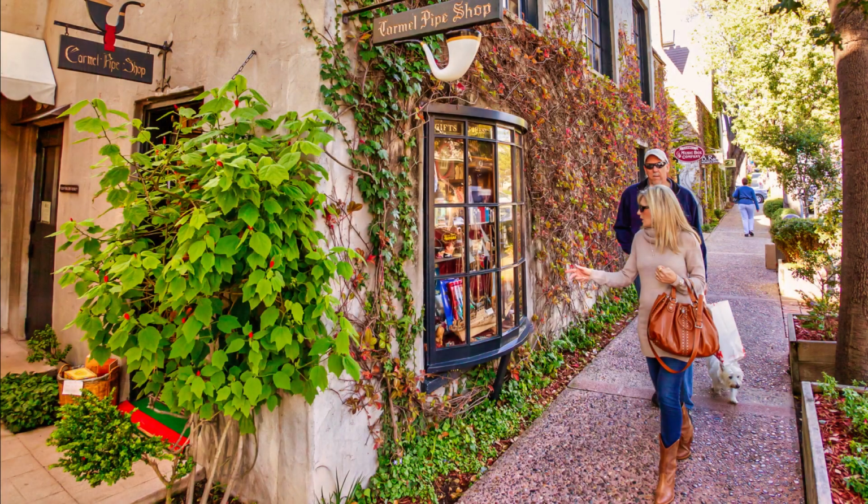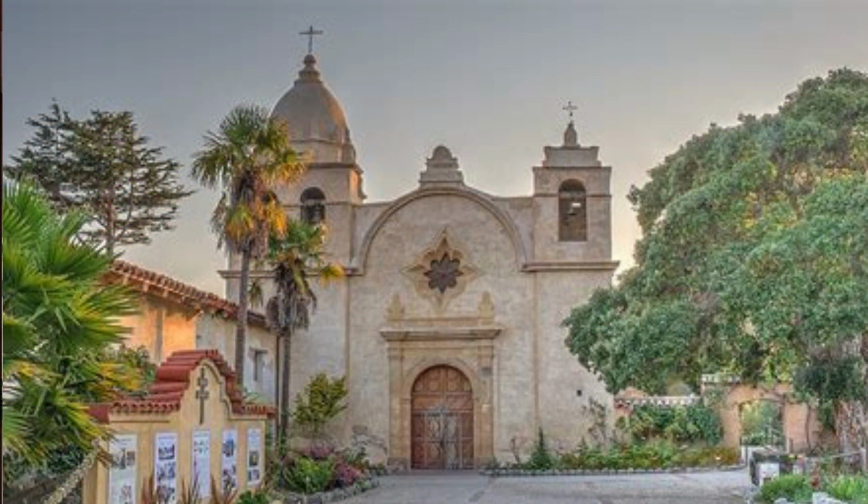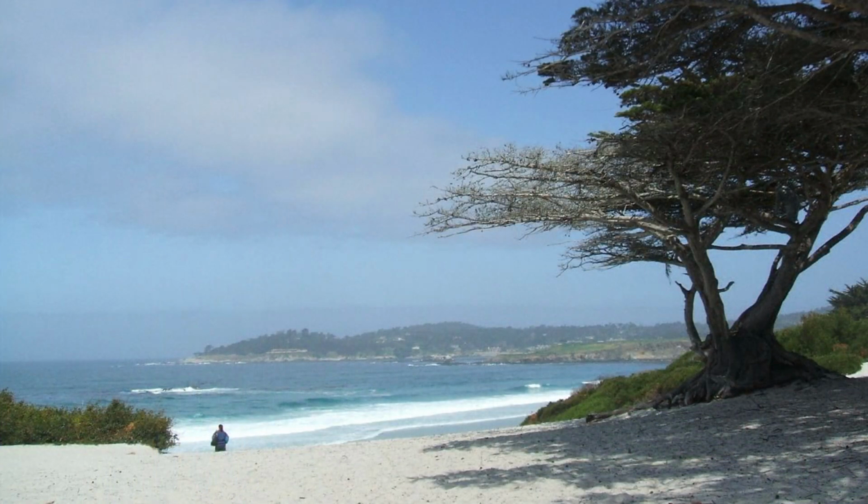Carmel-by-the-Sea is your adorable little storybook town with amazing architecture and breathtaking beauty. My favorite beach is Carmel Beach, as it's so grand and takes my breath away every time. The prices do tend to be higher than most areas along the peninsula, and once you visit, you'll understand why.